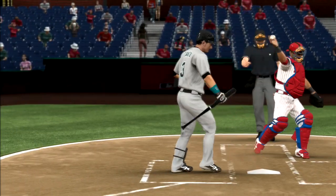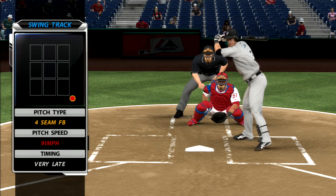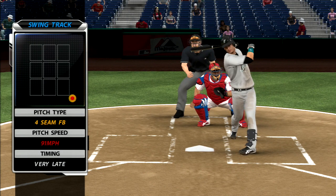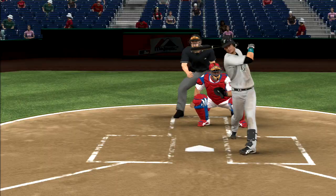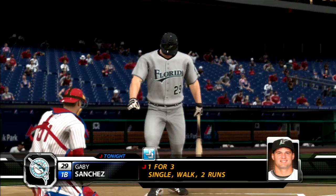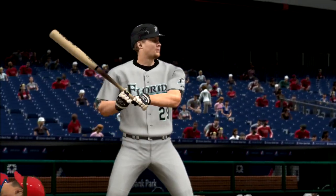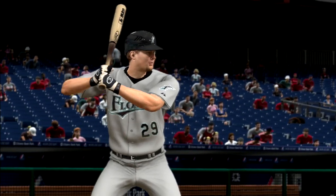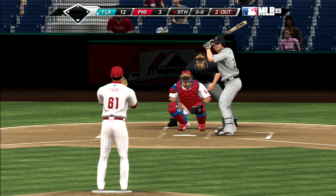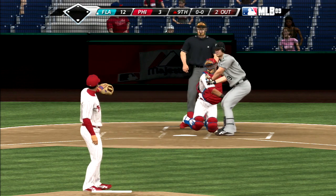And Cantu swings and misses at that one as he's set down for out number 2. Doesn't matter how hard you throw it, a well-placed heater's still the best pitch in baseball. And look where this thing is, right on the inside corner. That's a tough pitch. Gabby Sanchez will get another crack, 1 for 3 thus far. Fastball in there for a called strike.